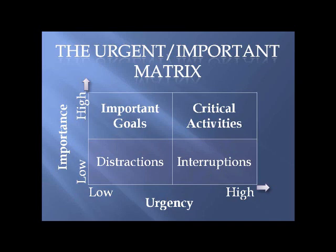And on the top left, high importance and low urgency are your important goals. And of course, these are the goals that create results for your business. On the top right, high importance and high urgency, these are critical activities.